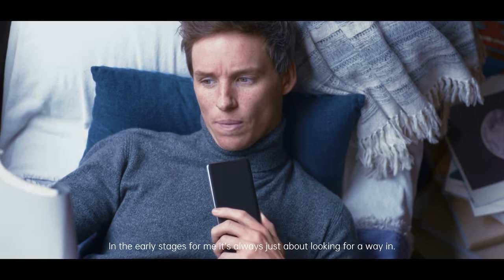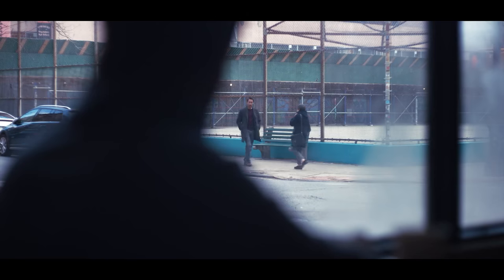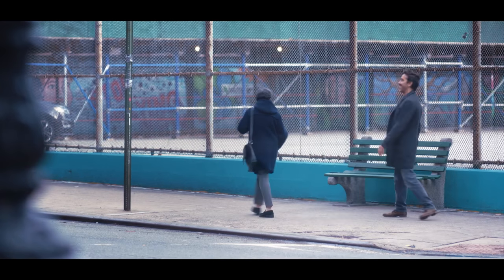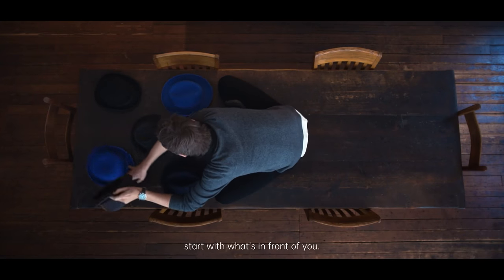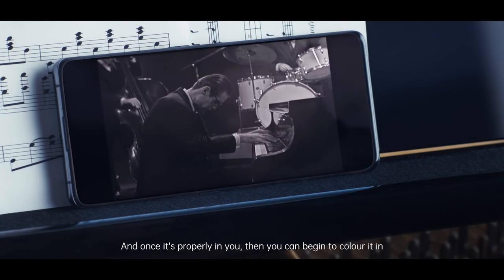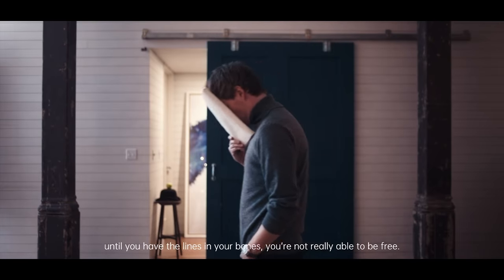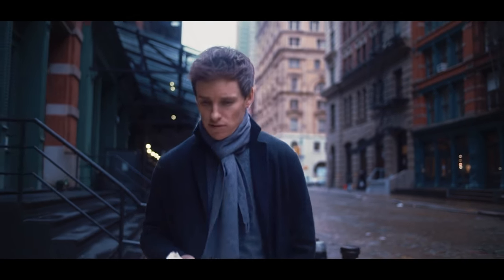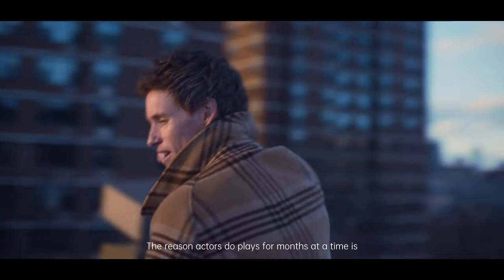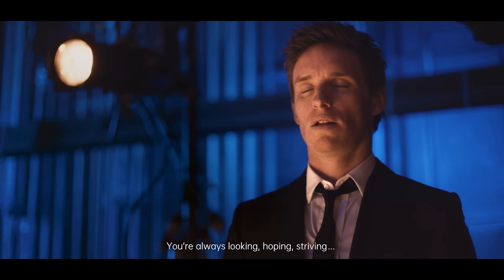In the early stages, for me, it's always just about looking for a way in. And the wonderful bit is the research. You sort of need to explore the fundamentals. Start with what's in front of you. And then once it's properly in you, then you can begin to colour it in and make the detail a little more curious. I always think it's a bit like learning to play a tune. Until you have those lines in your bones, you're not really able to be free. The reason actors do plays for months at a time is because you never quite get it right. You're always looking, hoping, striving to find more.